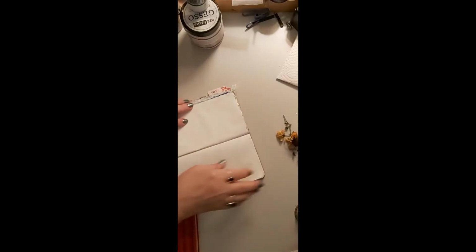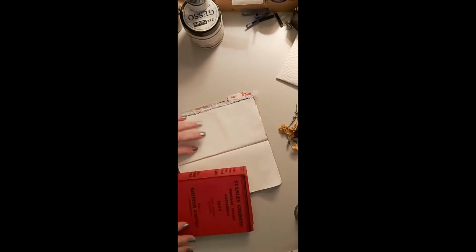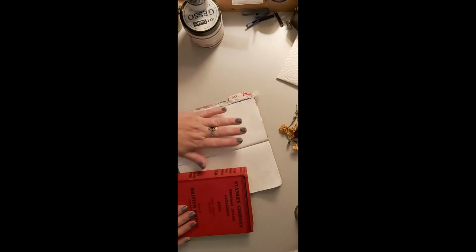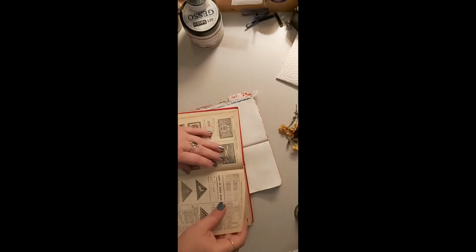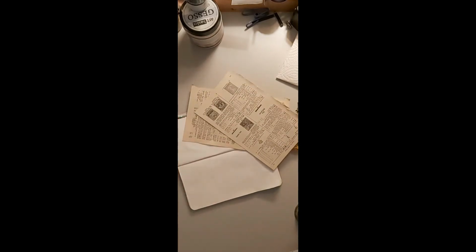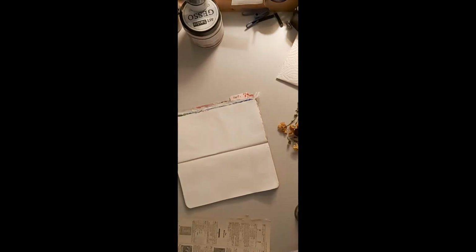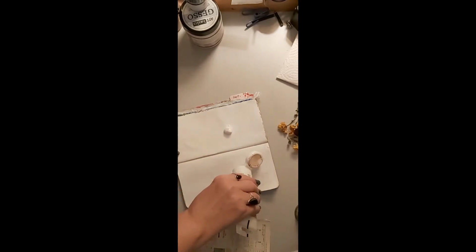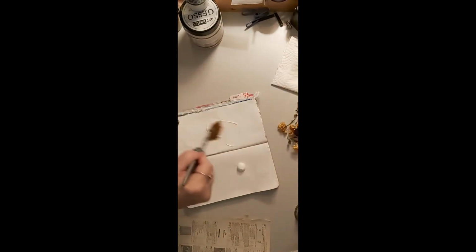Okay, so I've gathered up some dried flowers that I had this summer, and I think I'm going to start by putting some texture on the page. I've got gesso down, and let's just take a couple of pages out. We're going to glue these down. I'm just going to use the matte medium, put some of that down, and spread that out.